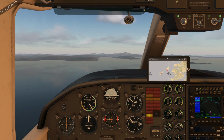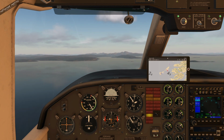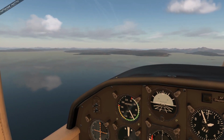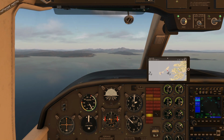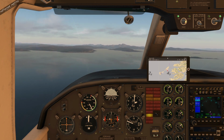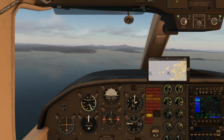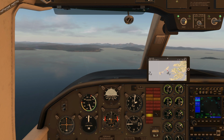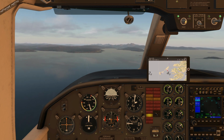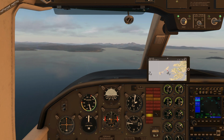The whole thing about the Islander for me, and I think why I enjoy it so much, is just doing flights like this where you're down in the scenery, you're not 36,000 feet above the scenery. It just seems like a lot of fun. I'm fairly sure real Islander pilots are very hard working. Their job is almost certainly a lot harder than mine on most days. But from a sim perspective, it just seems like a fantastic way to spend your time.